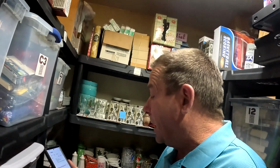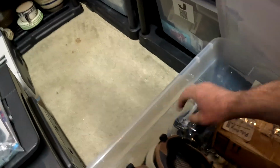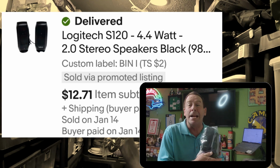Next thing is we have a pair of Logitech speakers. These are the S120s, bin I. Okay. Picked these up at a thrift store, paid $2 for them. This sold for $12.71, and the buyer is paying $11.80 in shipping.